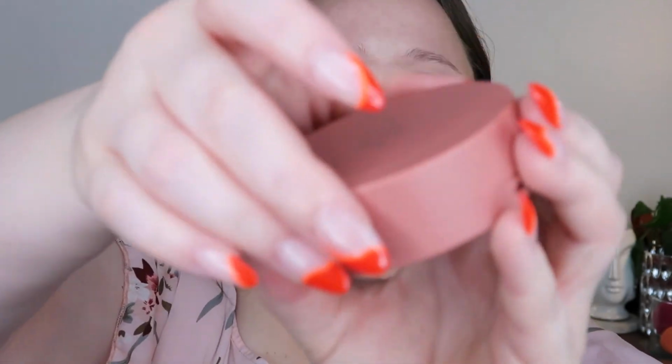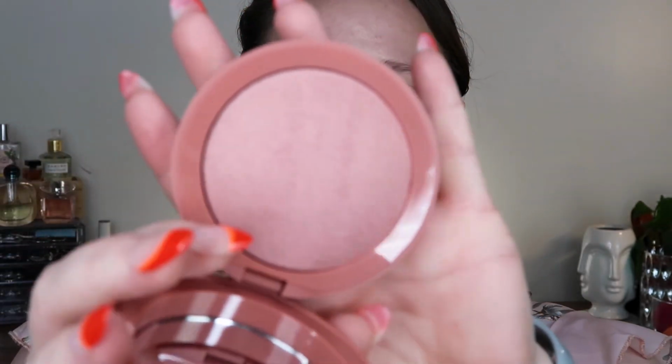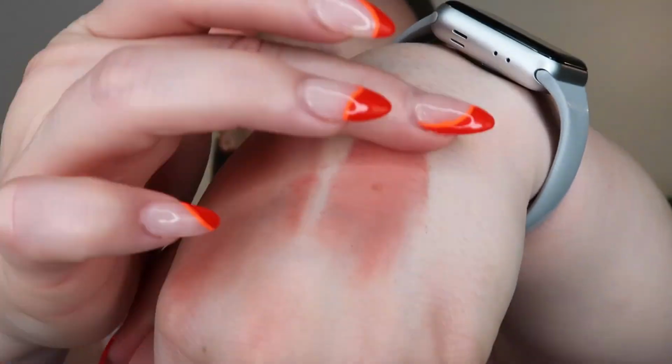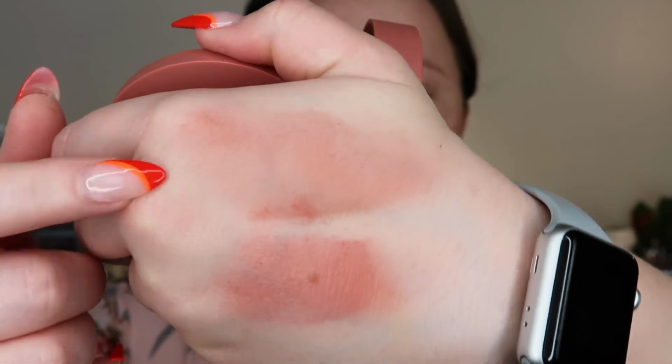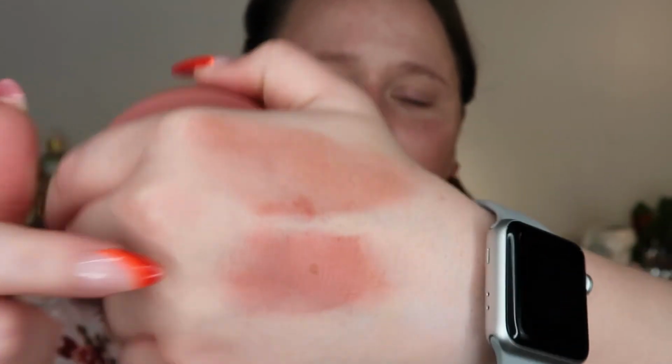So now let's look at this one. This package is so pretty. Oh wow. A very similar tone, a little bit more pink. I think this one is a little bit more neutral. This is a little bit more pink, but it looks radiant. Ooh. Okay, I'm excited about that.